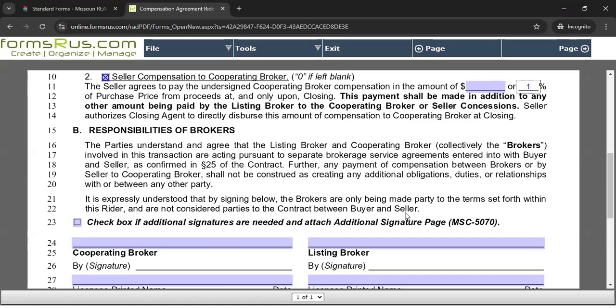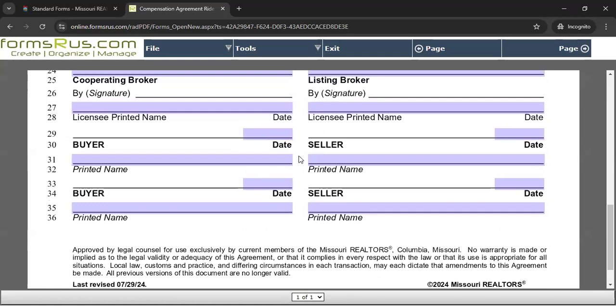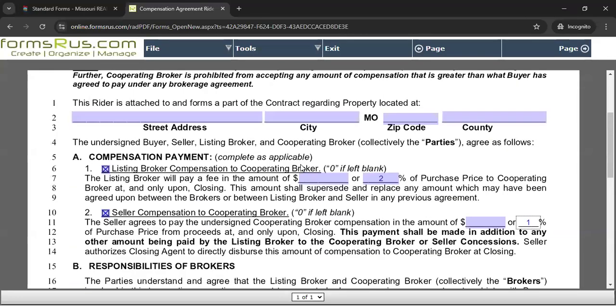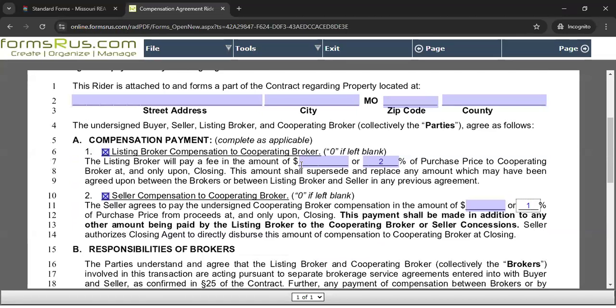And we're not party to the contract between buyer and seller. This is truly just an agreement between the brokerages. We're not entering into the contract between buyer and seller. They're just agreeing this is how we're going to pay the compensation. So it's just an extra step in the rung in the ladder now, but it's just part of the process.